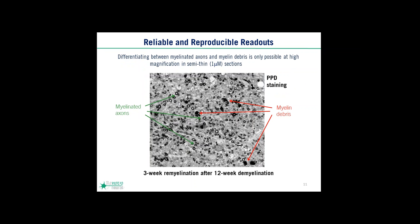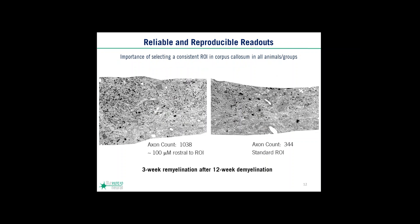This is staining by PPD. It's a lipophilic dye which stains myelin. A lot of nice little donuts that you can see as myelinated axons. However, there's also a lot of myelin debris, which is shown by red arrows here. So you can differentiate between myelinated axons and the debris in these really thin sections. However, it's not possible if you're working with 30 micron or 20 micron sections and you're using lipophilic dyes, or even PLP antibodies won't help, because you'll be evaluating the myelin as both healthy myelin as well as dying myelin or myelin debris. So you really need 1 micron sections to evaluate and have a very reliable output.